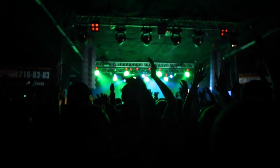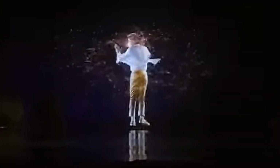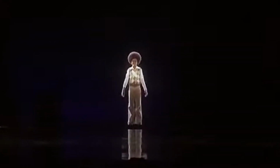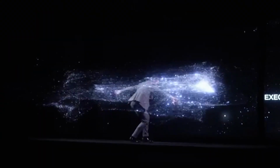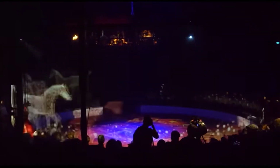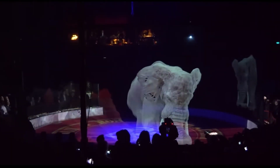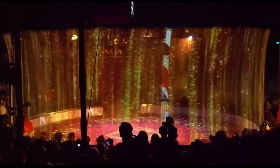Imagine a legend resurrected on stage, not a video, but a tangible presence, a ghost made real, dancing before your eyes. This isn't science fiction, this is a hologram. And it's not just for superstars. Entire arenas transformed, filled with virtual performers, blurring the line between reality and illusion. A spectacle you can reach out and almost touch.